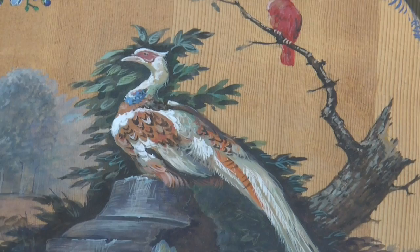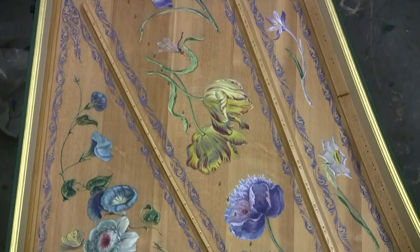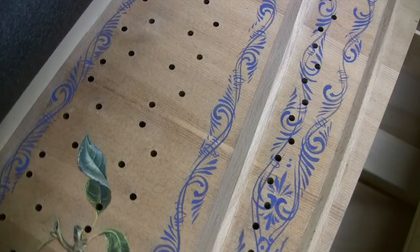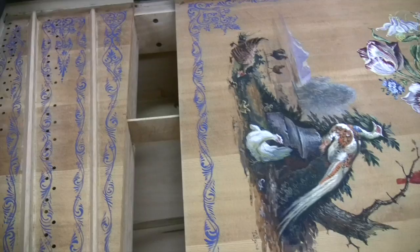A soundboard like this one, a Zuckermann Stellin model French double, will take about 7 to 10 days to complete. Tatyana knows that her finished board will last for generations to come, and she often thinks of the people that will see her work. You want somebody who'll look at that every time you look at it, you smile or, you know, admire it.